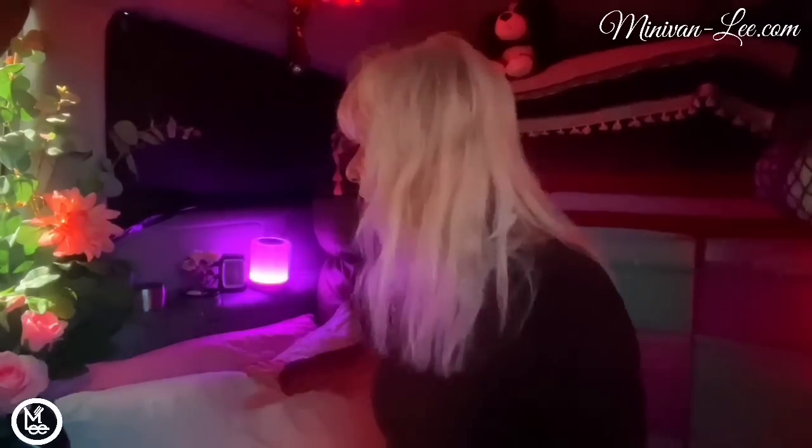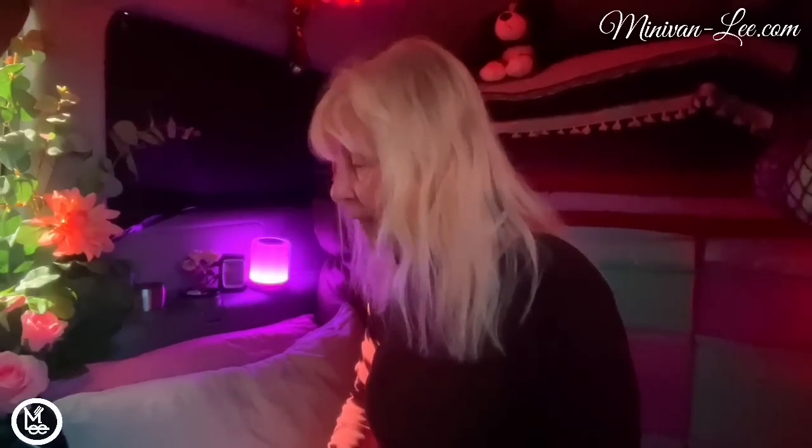And they're always amazed to go, oh, I get to see in person Minivan Lee's rigs. So, yeah, it's a lot of fun. Okay, so I just wanted to give you an update on what's going on out here in Camp Fuego. I'll get you some more pictures and footage.